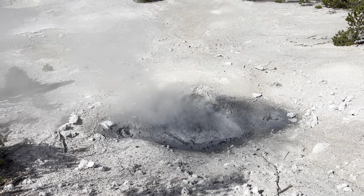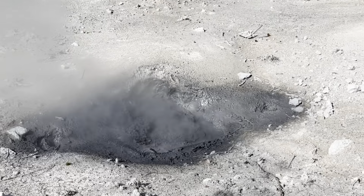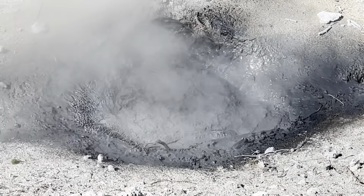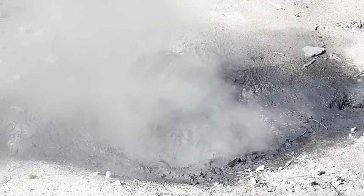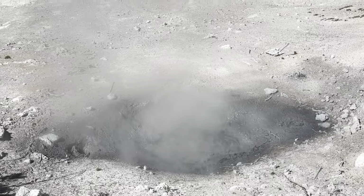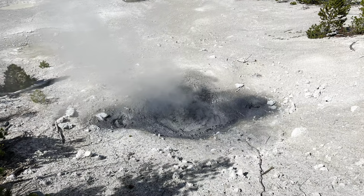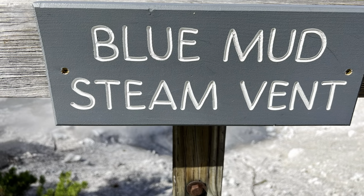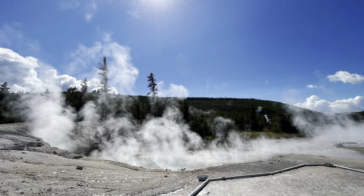This is blue mud steam vent. There are a lot of mud holes here as well as the little geysers. So a lot to see here.